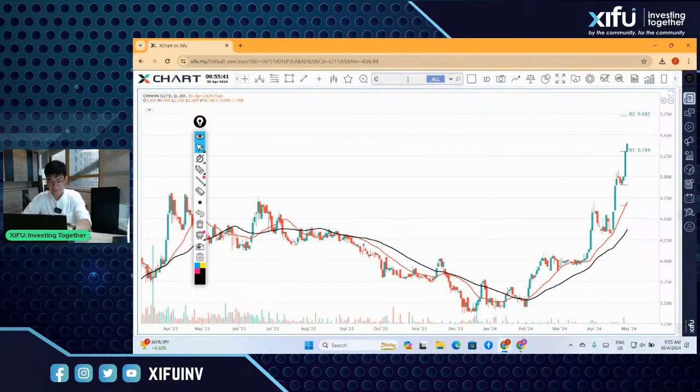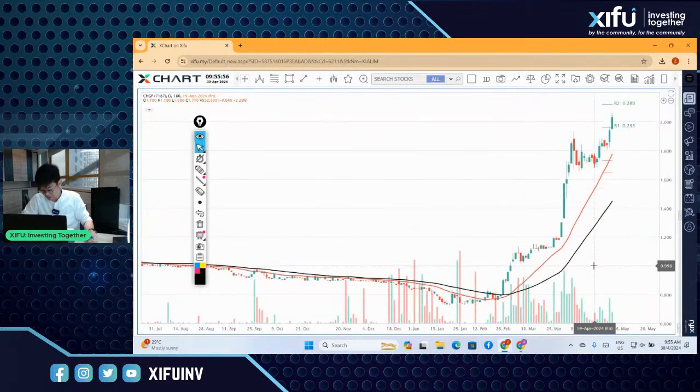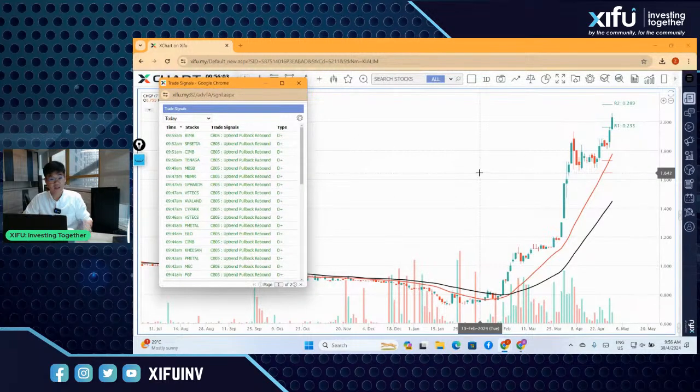Okay, CHGP continues to go up. Oh, this one also crazy. 80 cents to 2 ringgit, really. Yeah, because last month I heard the target is 2 ringgit, but maybe they will change it already. But let's see how it goes. Okay, probably I will look into some of the potential pullback stocks.